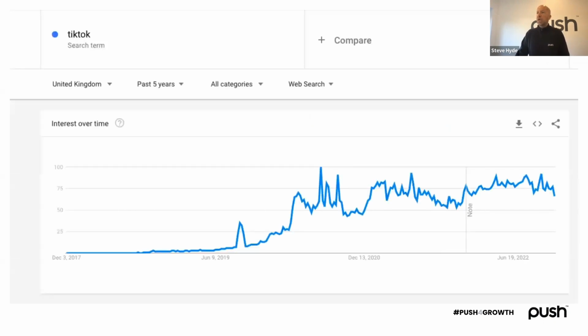And I've shown you an example here. This is looking at the UK searches. This gives you some context of just how quickly TikTok has risen. Now, clearly it rose dramatically in the pandemic, but it's not gone away. It's still there. It's still very strong.